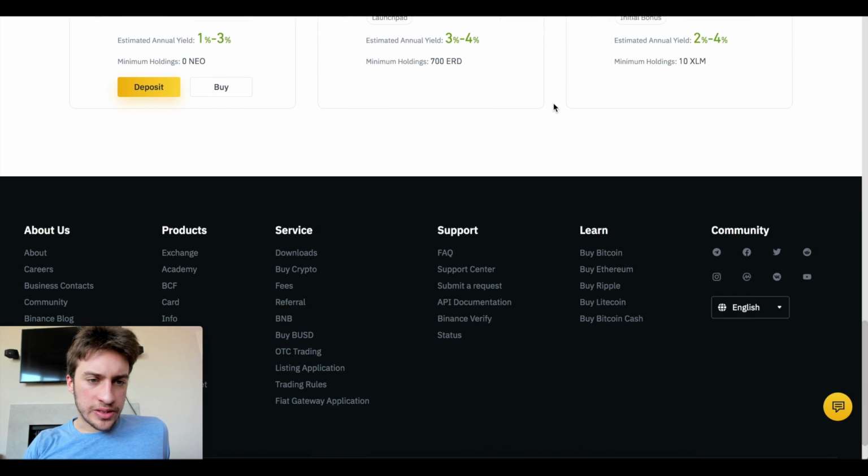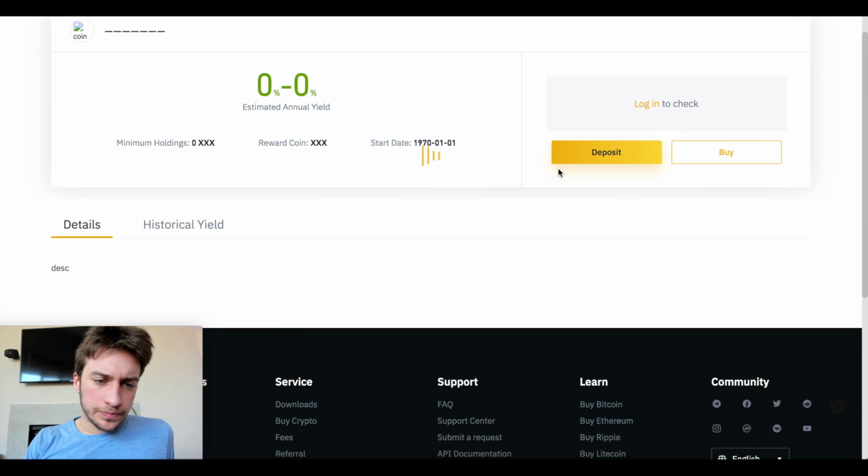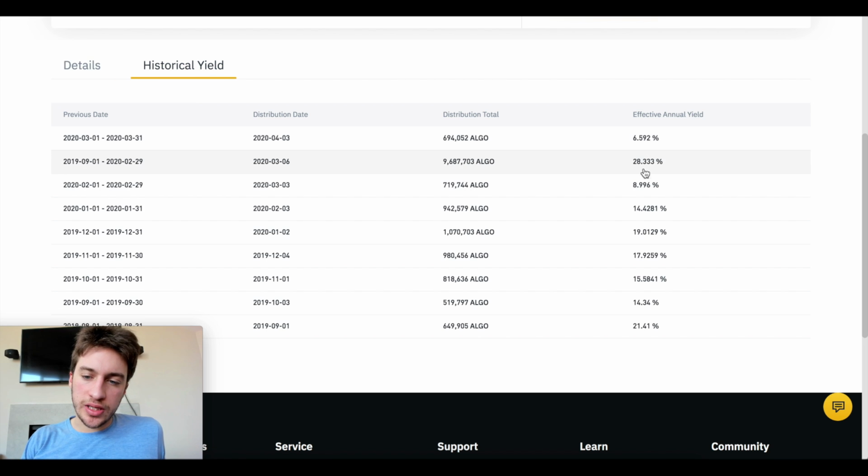Payout period is down here. Where is it? Oh, if I click on it, I think then it says the payouts in the bottom. Yep, here it is. Distributions will be completed the 5th of each month. So you would get your payment on the 5th of each month. It all depends on how much you hold in the previous month, as you can see here. So this is another way you can make passive income. And you can also see historical yields to see what this is paid.